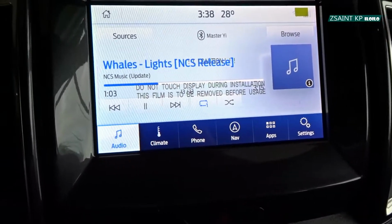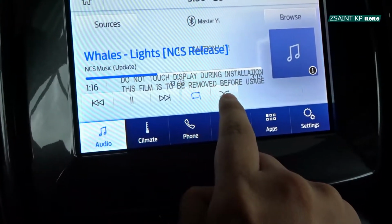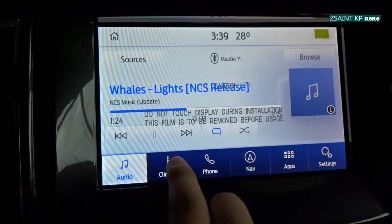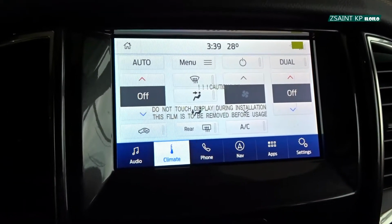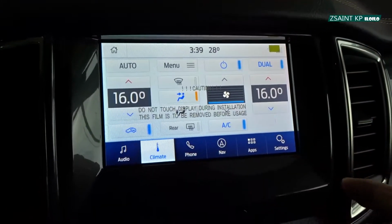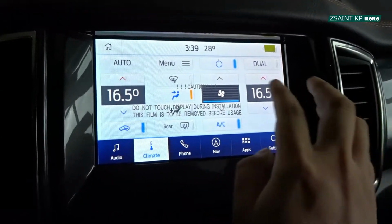Currently, you are in a Bluetooth audio menu with your current song title information, your song duration, play and pause, go backward the song, go forward the song, repeat, shuffle. These are your selective sources. You can browse. Now let's go to climate. This is the alternative way to operate your climate control system instead of using these physical buttons right here. Now, dual means if this system is turned on, each side will have control individually, but if you turn it off, each side will have control for both sides.